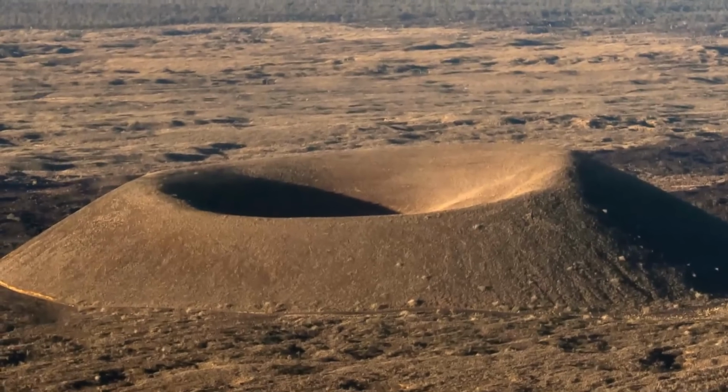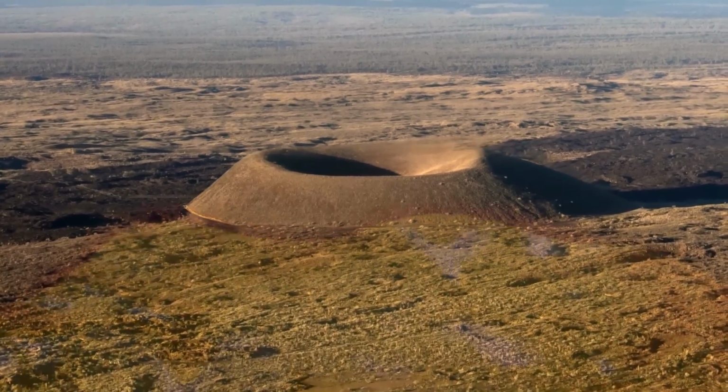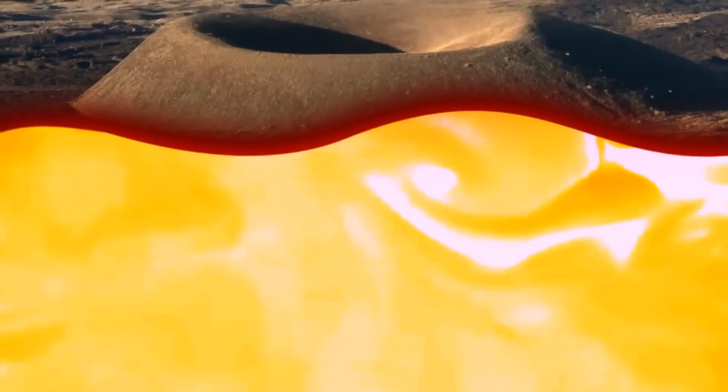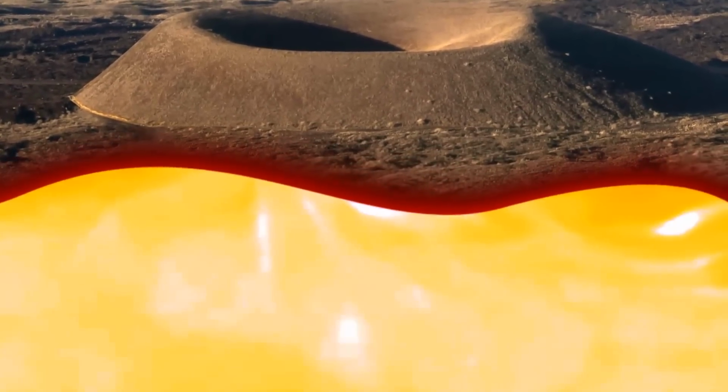But an eruption didn't occur. Instead, half the volcano shifted a bit to the south. This way, it probably gave more room to magma so that it had enough space to stay beneath the surface.